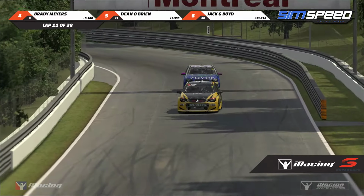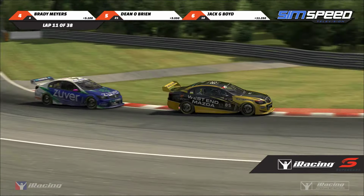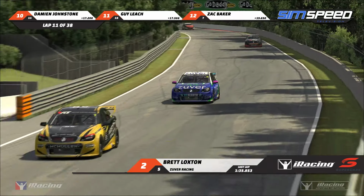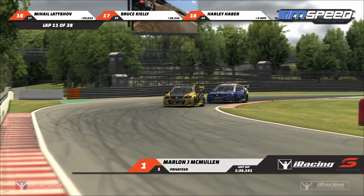So I'm sure that we will see that happen in the near future, because as we were just saying, that pace from Jake has been incredibly consistent once again. Last time by, just within a tenth of his best lap so far. Brett Loxton definitely picked up the pace on that last lap as well. He was back into the 35s with a 35.8, just a tenth ahead of Jake Burton. But Marlon is the man who's really holding these guys up. He hasn't dipped down into the 35s for a number of laps now. And that's why I think Brett is really just trying to find the right moment to get past here.